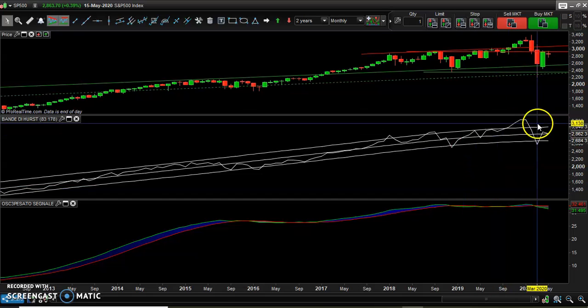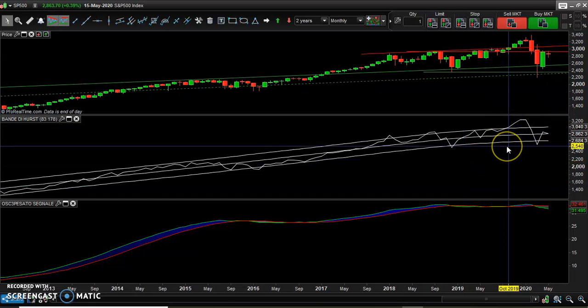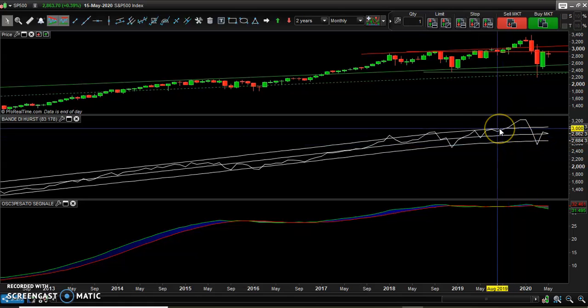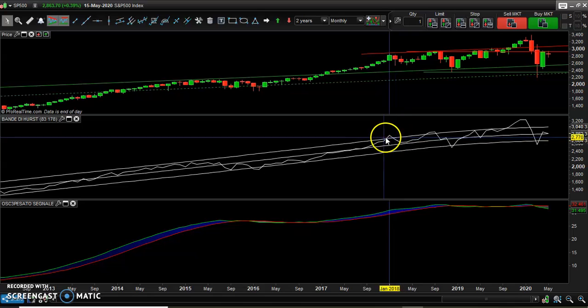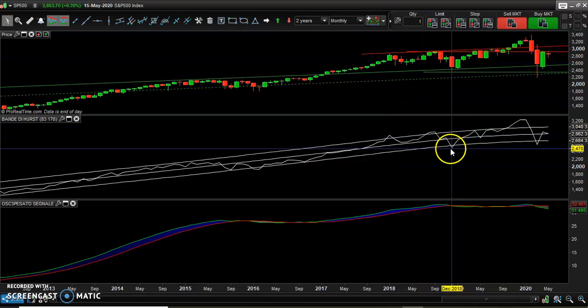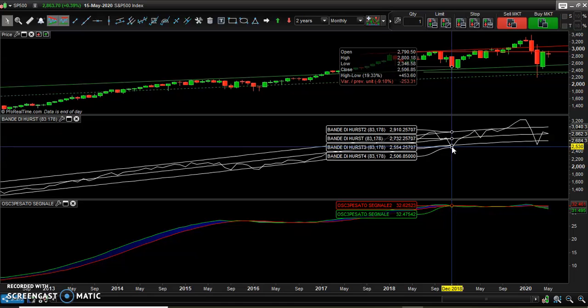Why this index? As you can see here, I'm using this indicator, as I've been saying before, derived by the Hurst bands. And of course, you have to set up the indicator based on the historical volatility of the Hurst bands of the S&P 500. As you can see, it works really well because, for example, if you sell short from this area, 2,800, and then you cover here, you have 2,530.